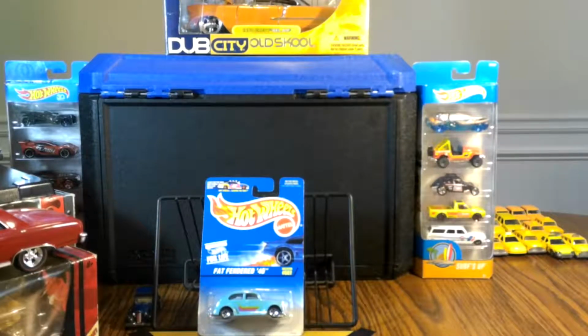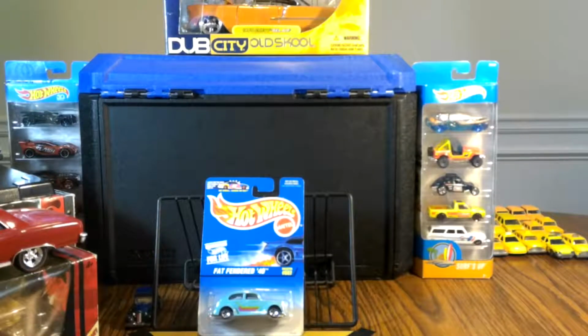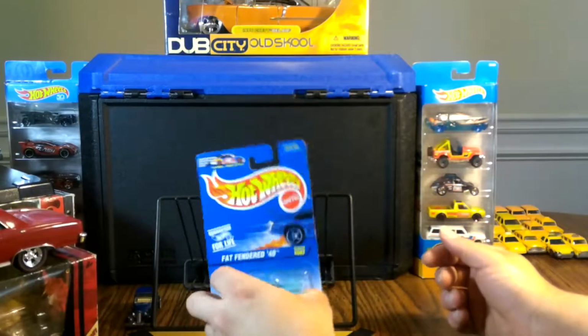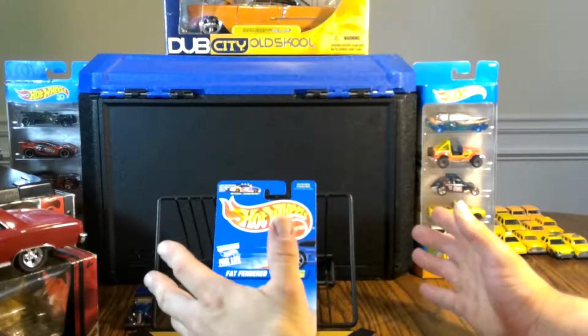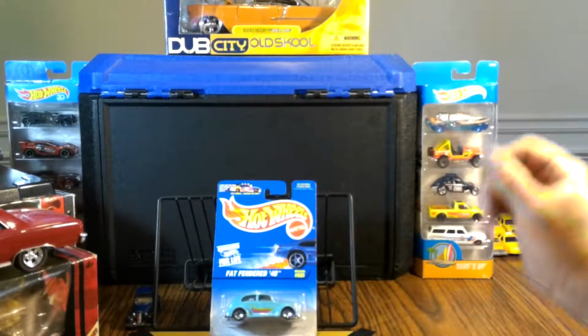First and foremost, this, Dad, was a hard car to find back in the day. It was hard to come by. Many collectors were all over this. And this is the Fat Fender 40 from Hot Wheels, collector number 607. This is back from 1996 and 97. It's part of classic styling, the Fat Fender 40.